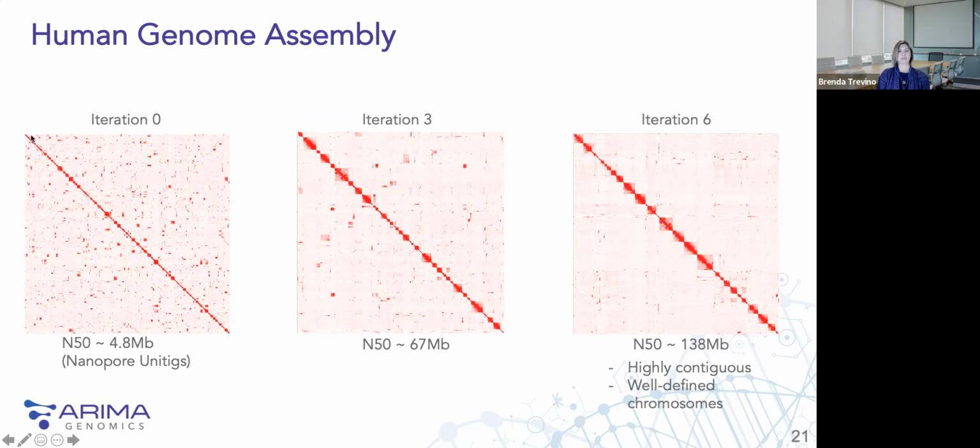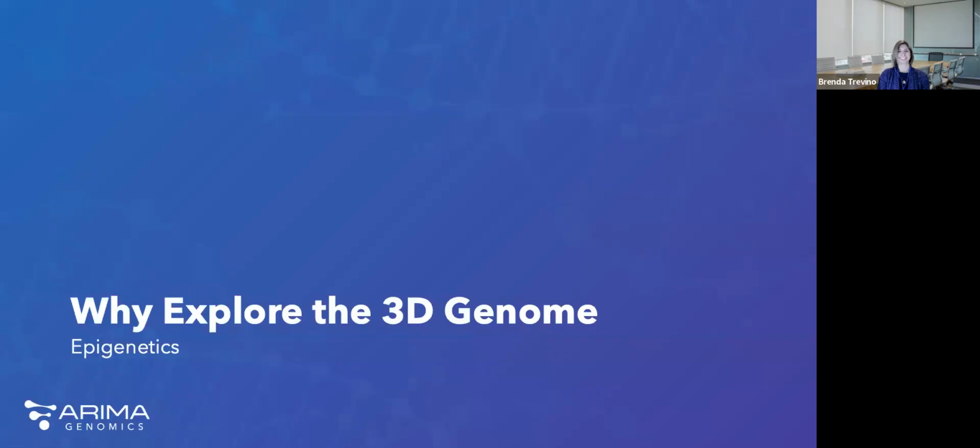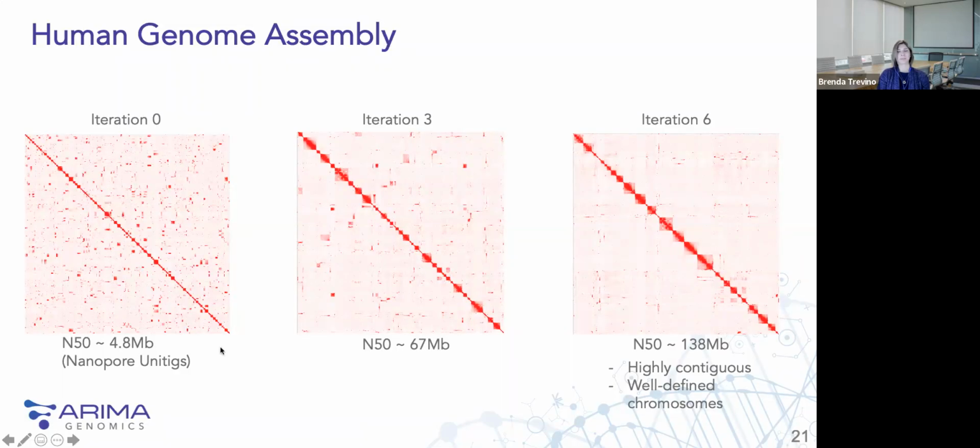And so what that looks like here is that we have several heat maps. One is our starting iteration showing data from nanopore. The contigs were then placed along this diagonal line here. And what you can see is that the signal is not that bright, and that a lot of the contigs still remain in the interchromosomal space. So there are a lot of assemblies that still need to be properly aligned.